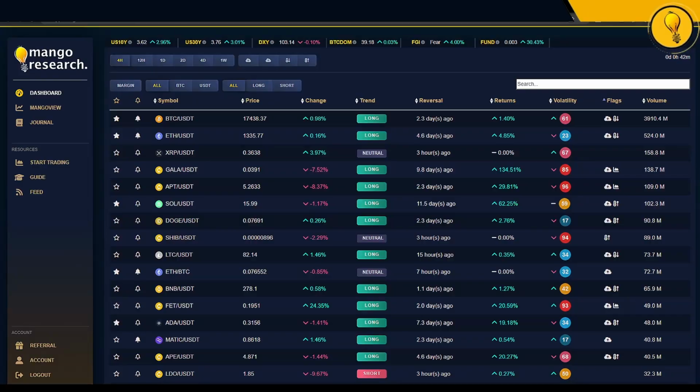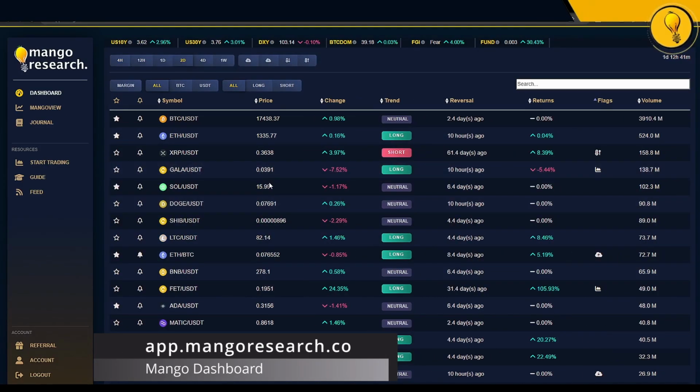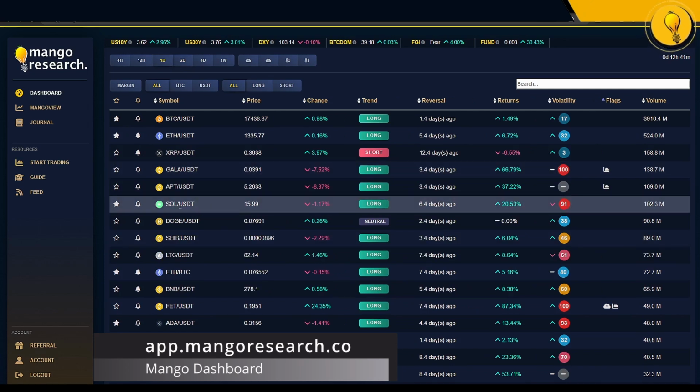If I take you guys on over to the Mango dashboard, let's go ahead and start off with our higher time frames. This is the 2-day time frame. SOL USDT on the 2-day time frame is still neutral. So that beautiful bullish long trend that we're seeing on the lower time frames has yet to cascade on over to the 2-day time frame.